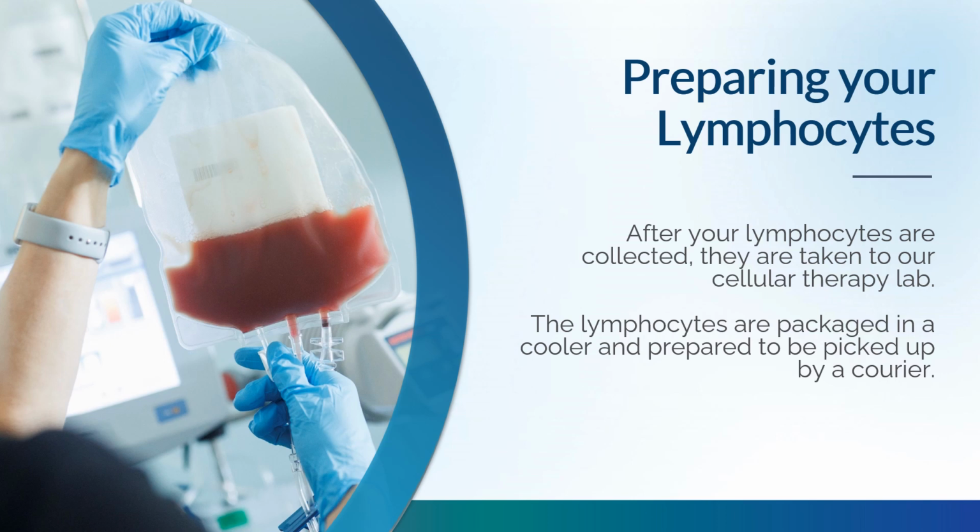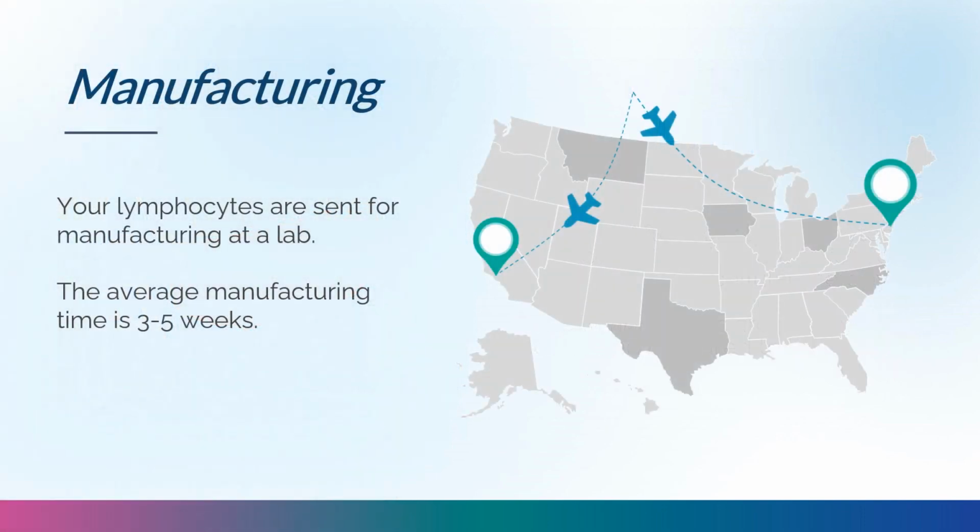After your lymphocytes are collected, they are taken to our cellular therapy lab. The lymphocytes are packaged in a cooler and prepared to be picked up by a courier later that day. Your lymphocytes are then sent for manufacturing at a lab in the United States. The average manufacturing time is 3 to 5 weeks. We are able to track the progress and will keep you updated on an anticipated date for the final CAR-T product delivery back to Royal University Hospital.